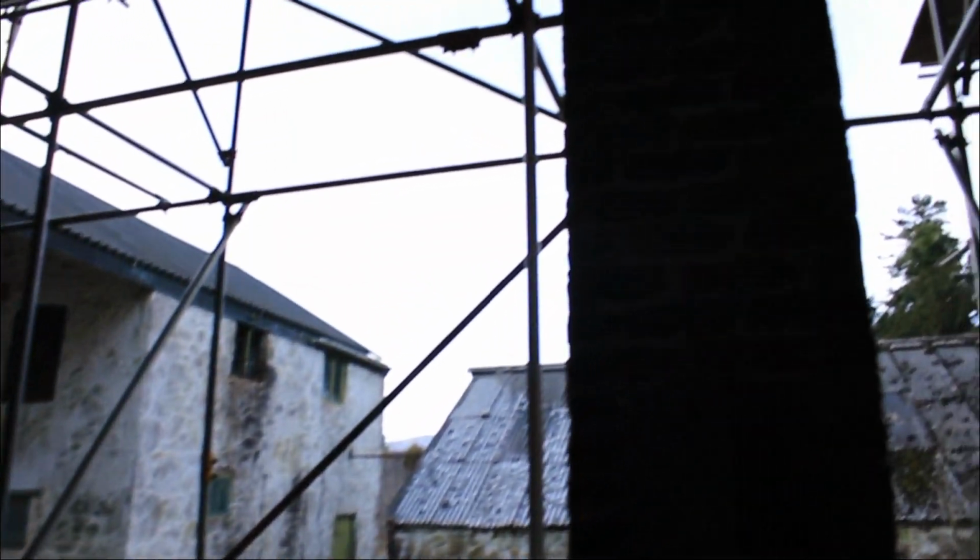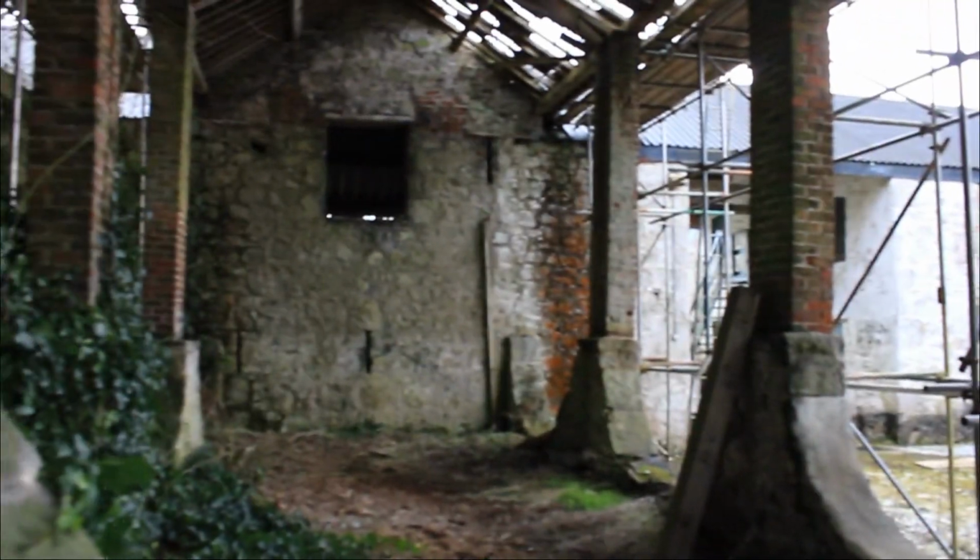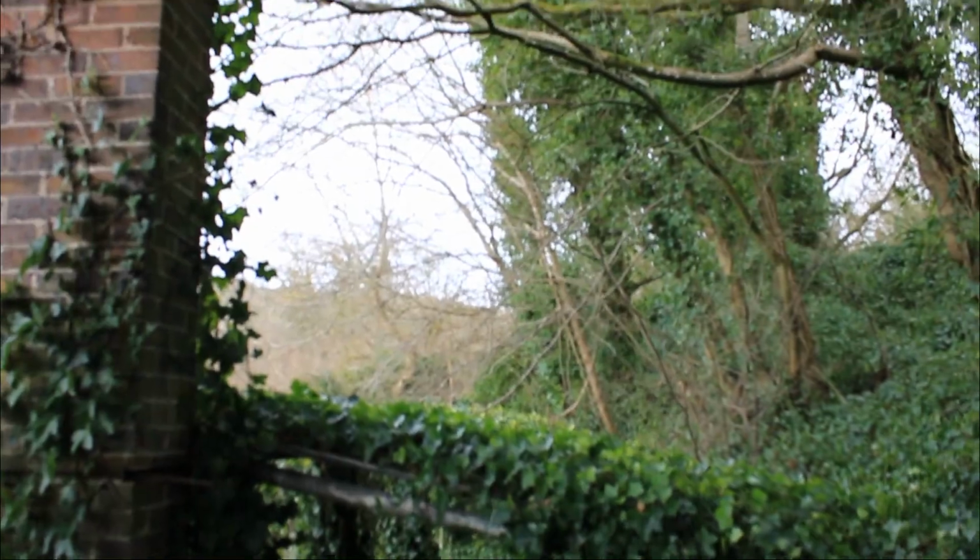There we go. Hey, son. Mental. Look at the roof. Cool. See all the trees. It's just pretty much overgrown. Ain't much in here. Must have been a barn at some point. Definitely. They must have started doing something with it because the scaffolding is still up, so I presume they never finished.